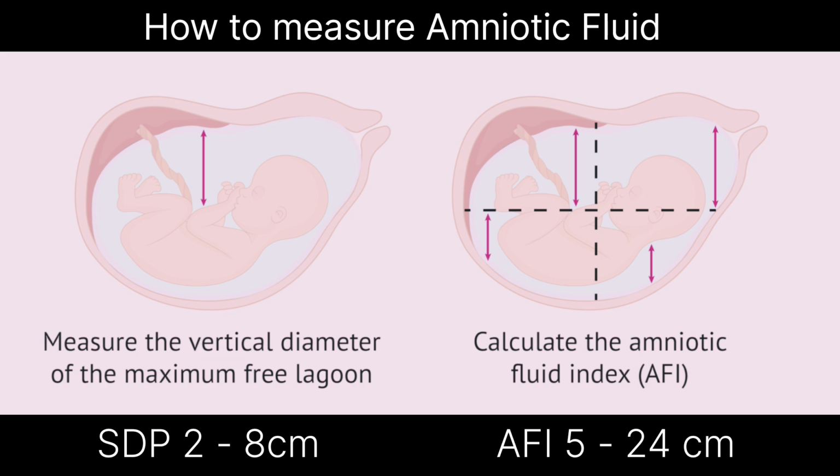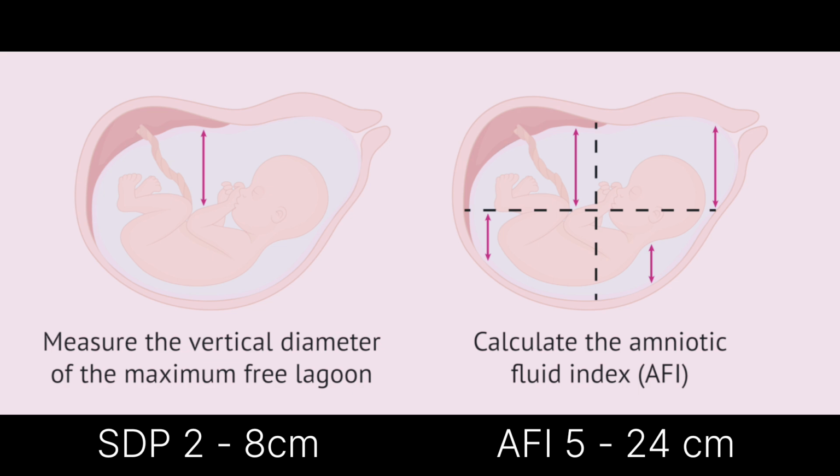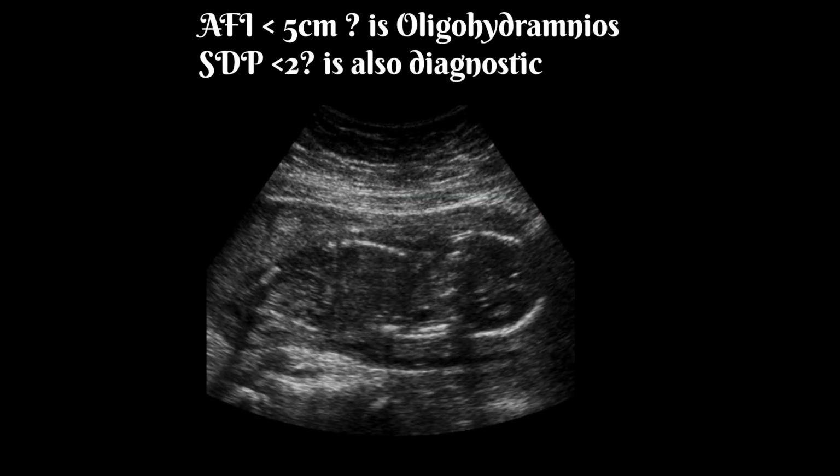To calculate the amniotic fluid index, we divide the uterus into 4 quadrants and measure the vertical depth of the largest fluid pocket in each quadrant without any umbilical cord or fetal part. Then we add them up. The normal value of AFI should be between 5 to 24 centimeters. So an AFI of less than 5 centimeters is oligohydramnios. An SDP of less than 2 centimeters is also diagnostic.